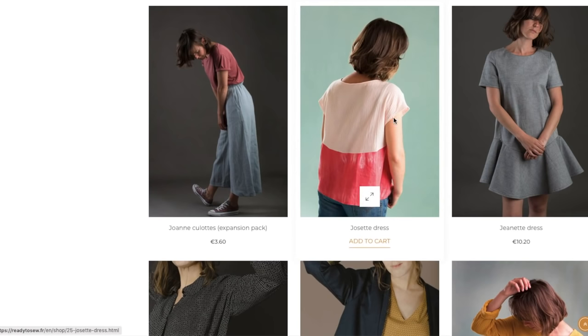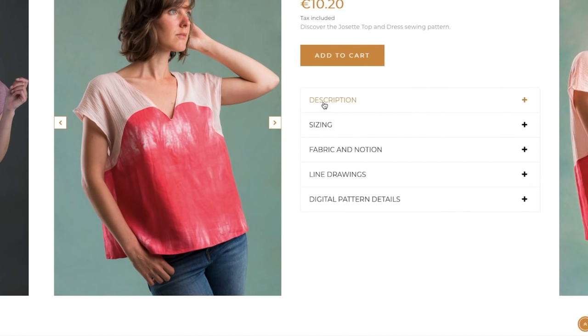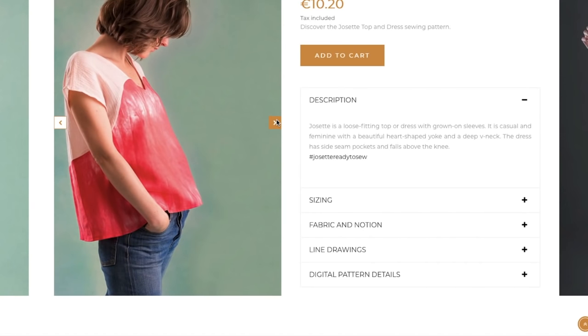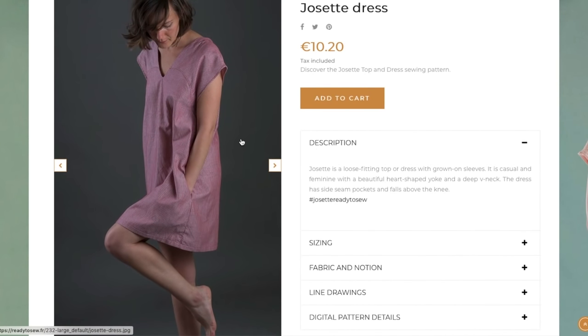Now we have the Josette dress. Josette is a loose-fitting top or dress with grown-on sleeves. It is casual and feminine with a beautiful heart-shaped yoke and a deep V-neck. The dress has seam pockets and falls above the knee. Yeah, that is cute. It does look like a heart. Oh, I love the side view. Here's the dress. That is cool.